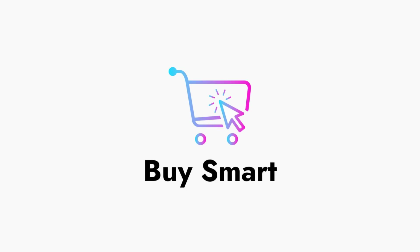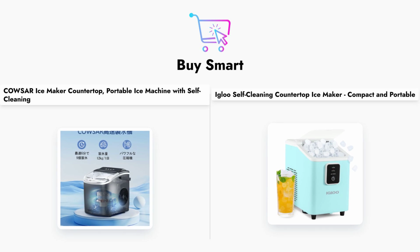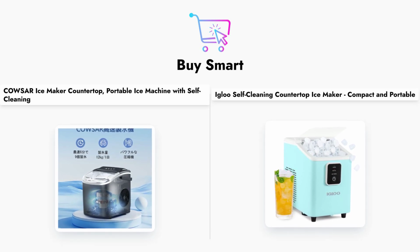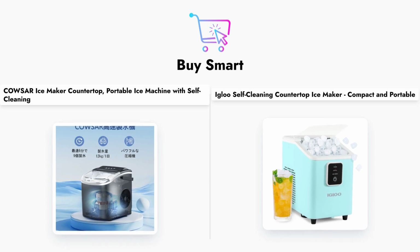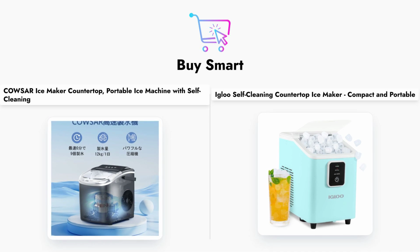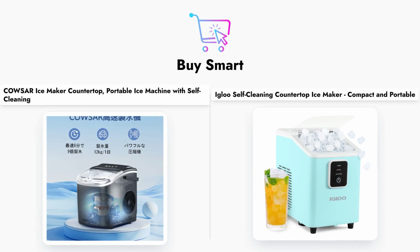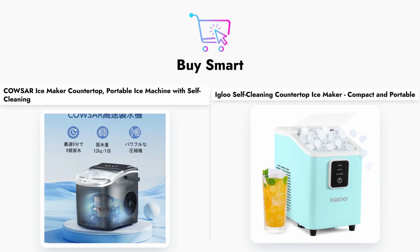Welcome to our comparison of two popular countertop ice makers, the premium COWSAR Ice Maker and the budget-friendly Igloo self-cleaning countertop ice maker. In this video, we will explore their features, performance, and overall value to help you decide which one is the best fit for your needs.